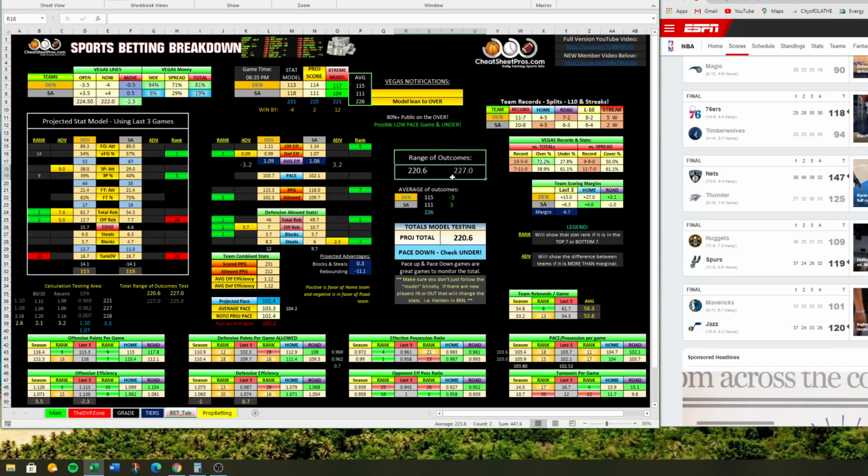So if you're just glancing at this, I would say, okay, 222, where does it fall in this range of outcomes? If we're looking at, let's just say this is a graph, it's going to fall about here. So I'd say that's 60 to 70% of the range of outcomes is going to be towards an over play here, but there is still a 20-30% chance it goes under. So it's one to be careful on, but something to look at.